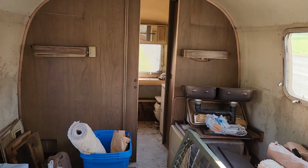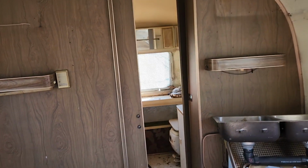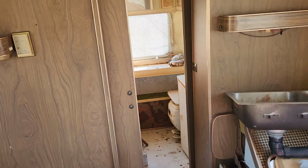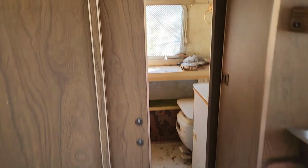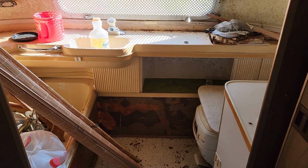1972 Airstream. It's got an air conditioner in the ceiling. It's got a bathroom in the back. It's definitely a project.